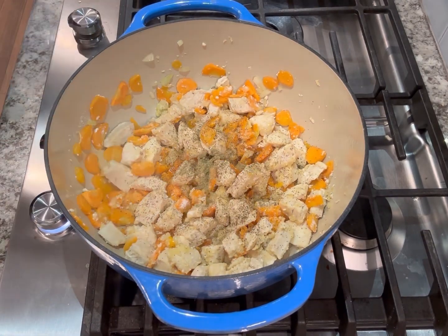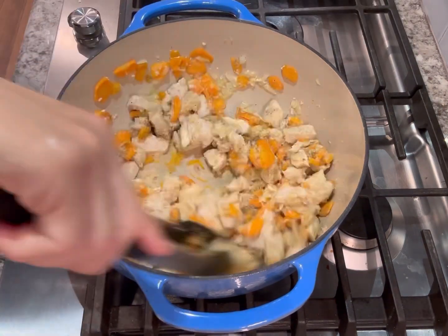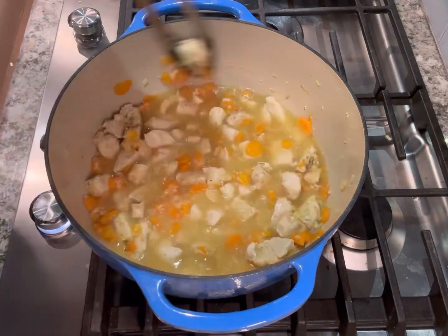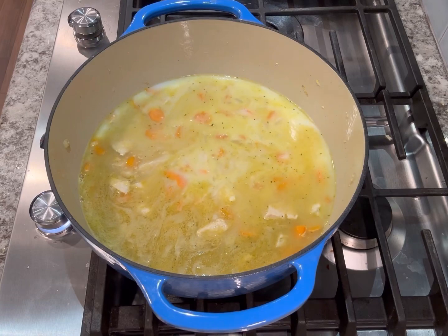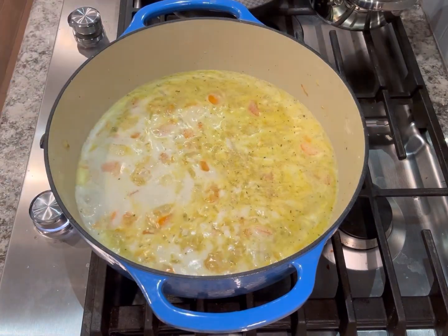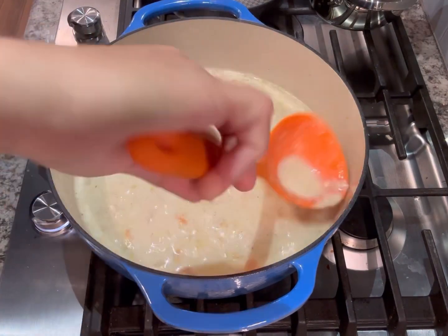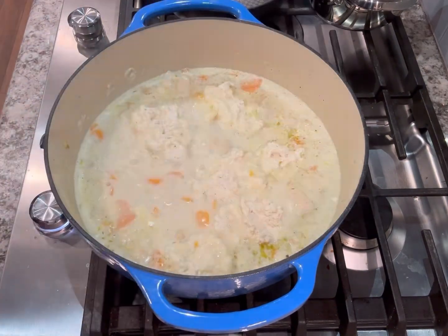Then I added a little bit of flour and some sage and salt and pepper and just sort of stirred that all up until it was combined. I sauteed that just for a few minutes until the flour was nice and cooked through, and then I added the chicken stock and the milk. Next time I make this recipe, I'm going to add more chicken stock because I like my soups to be a little bit thinner. This ended up being more like pot pie filling the way that it came out after everything was all said and done. So next time, maybe I won't add the flour too.